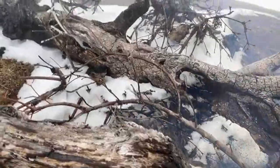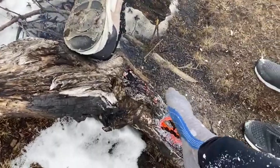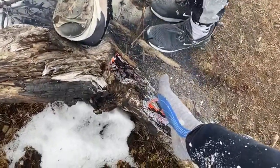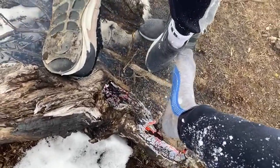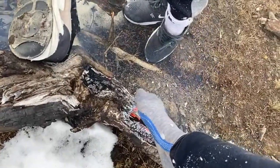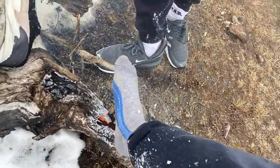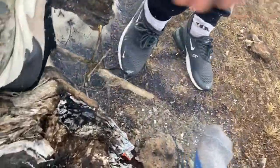Dry your feet here. I can hardly feel the warmth of the fire because my feet are as cold as snow, icy cold. Man, it's very, very cold. It's much better like this anyway. Now let me try with my.